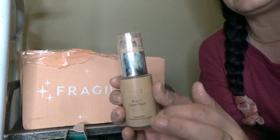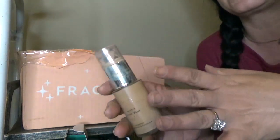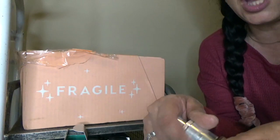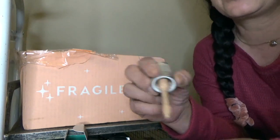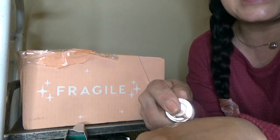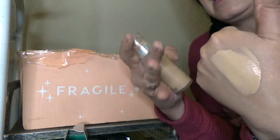This foundation, I have never been quite, all right, let's put it this way. It was never my holy grail, and I went back and forth about how I liked it. It is the Pure 4-in-1 Love Your Selfie Foundation. This stuff was interesting because it has the doe foot applicator, because you were supposed to be able to use it as both concealer with the doe foot and then foundation with the pump. It's a very innovative idea. But I never was like, oh my goodness, this is my holy grail. And I never was like, oh my goodness, I hate it.